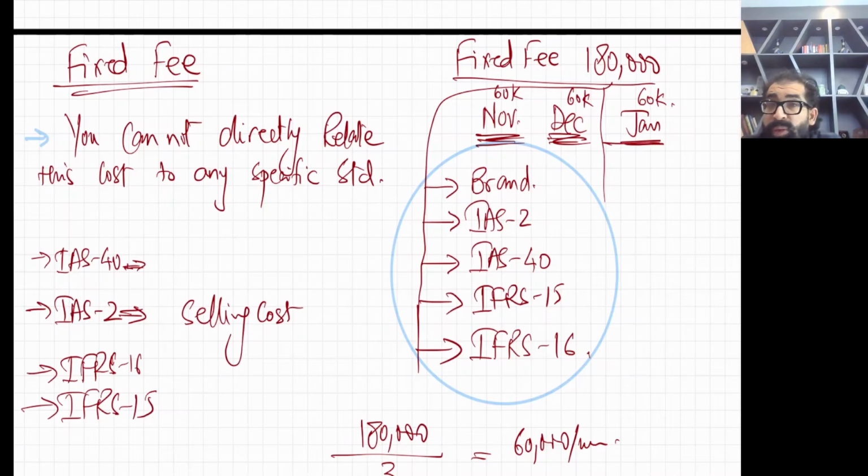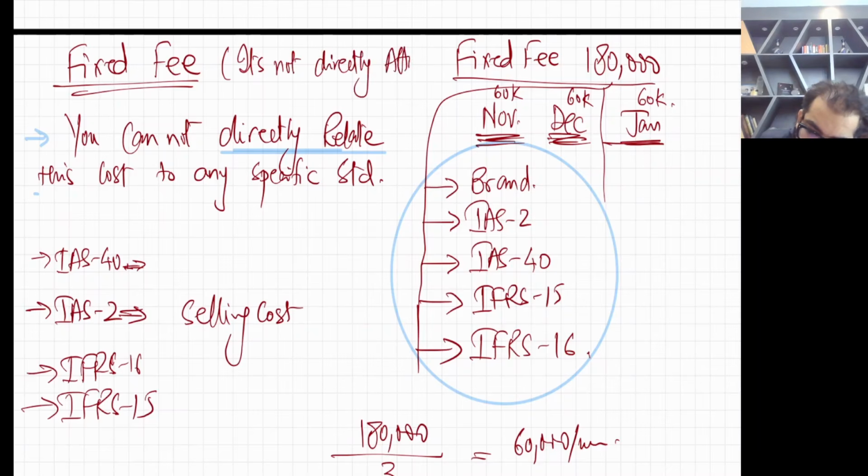This is not the major hit. The major selling point is that this is not directly related. You cannot directly relate it. This is not a directly attributable cost. Okay, right? So this is how you will approach this area.